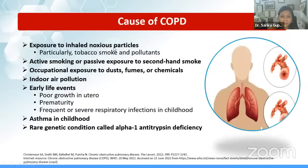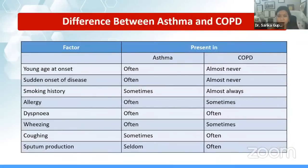Exposure to inhaled noxious particles, particularly tobacco smoke and pollutants, active smoking or passive exposure to secondhand smoke. Someone is smoking and you are sitting there, so it also affects you. Occupational exposure to dust, fumes or chemicals, indoor air pollution, early life events like poor growth in utero, prematurity, frequent or severe respiratory infection in childhood. If there is respiratory illness during early childhood, it will affect adult life too. Asthma in childhood and a genetic condition called alpha-1 antitrypsin deficiency. This is just to give you knowledge. You need not go into the detail of all these things.